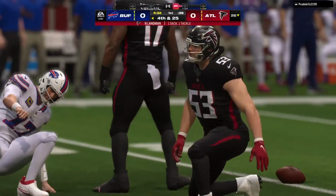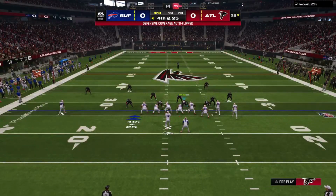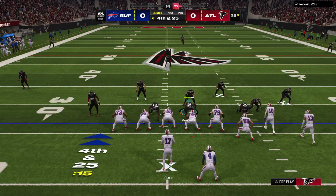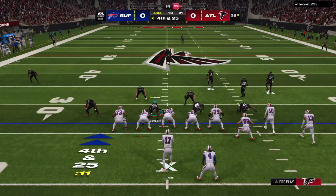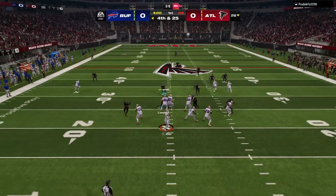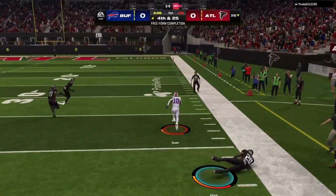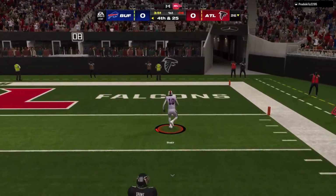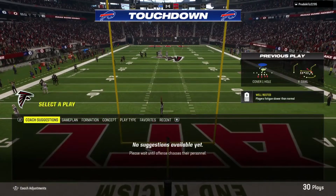Here as he's taken down. The defense rising to the challenge and setting him back on the sand. Allen will look to throw for it on 4th. He's got a man, complete. Down to the 10. And all the way home for a Bills touchdown.